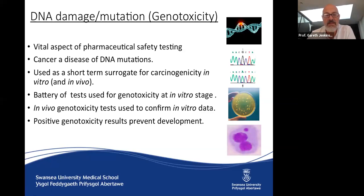And it's fair to say that a positive result in a genotoxicity test for a pharmaceutical or for a foodstuff or another compound pretty much terminates the development of that compound, because it is a really high risk to pursue the development of a compound which is known to cause DNA damage.